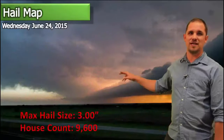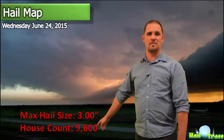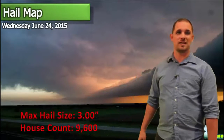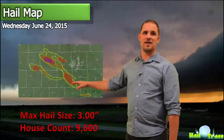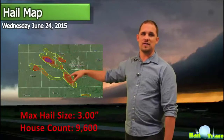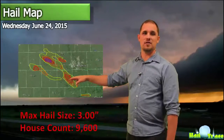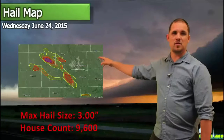Now, taking a look into Iowa, we produced a 3-star map. This did produce 3-inch hail, affecting up to 9,600 homes with at least quarter-size hail. Here's a look at the map that we created for this area. You can see several storms really training over the same area, producing very large hail, getting up to 3-inch hail in many spots. Here's Des Moines right here.